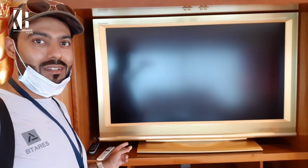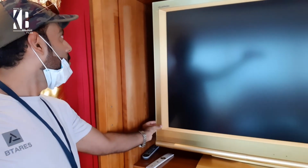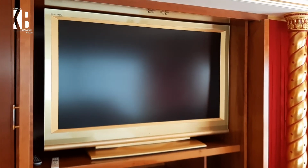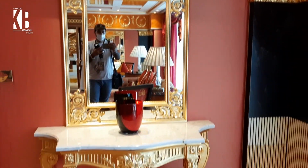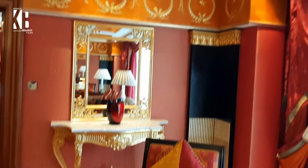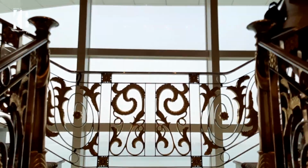TV made of gold. It's no longer open for booking for staying guests, but exclusively reserved for inside Burj Al Arab tours.